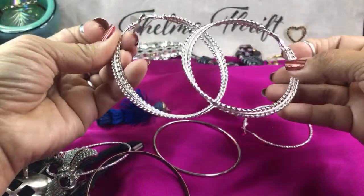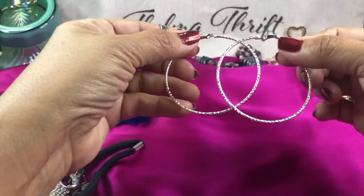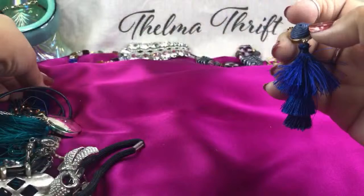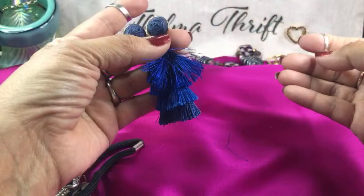These are new. Hoops. These hoops are not so big. Silver tone. Very light, too, so those look more comfortable. Oh, here's some pretty tassels, and these match. Somebody said a curling iron or flat iron would fix these up when they come out wrinkled or messed up. So that's cool.